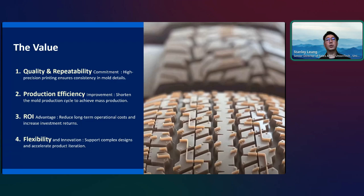The first one is about the quality and repeatability commitment. One of the most critical aspects of tire mold production is precision. Tire manufacturers rely on precise molds to produce tires with uniform tread patterns, optimal grip, and consistent performance. And our solution eliminates all possible variability and ensures that each mold exceeds our committed specification.